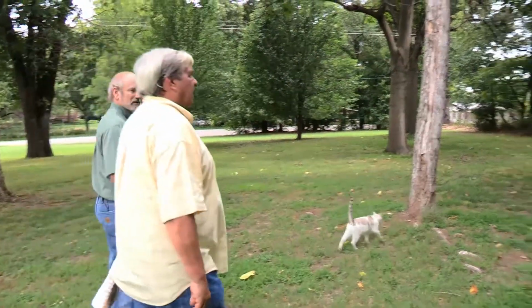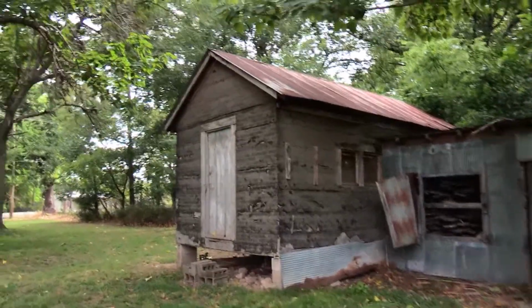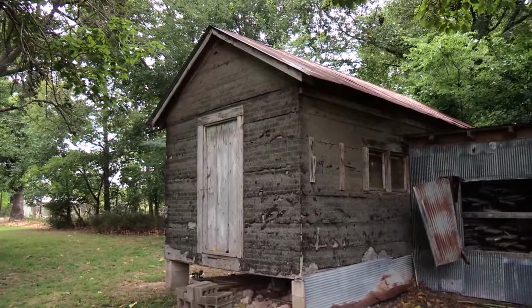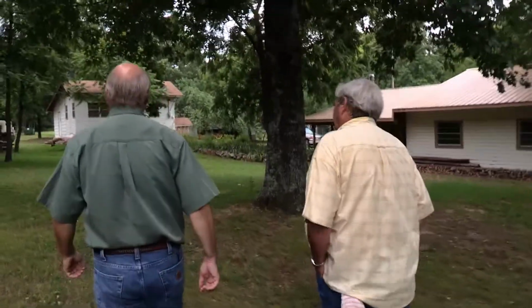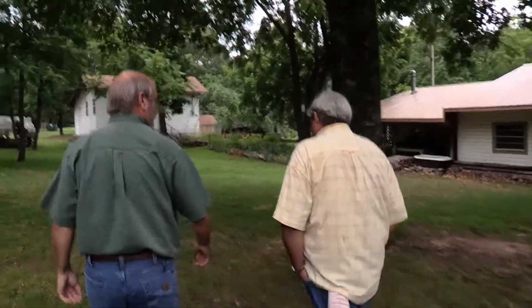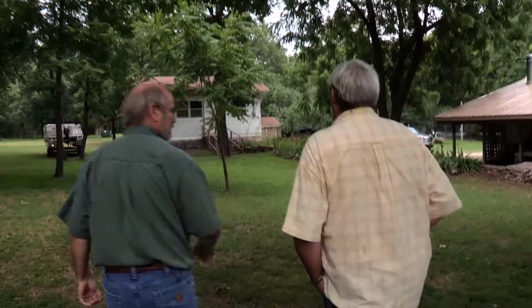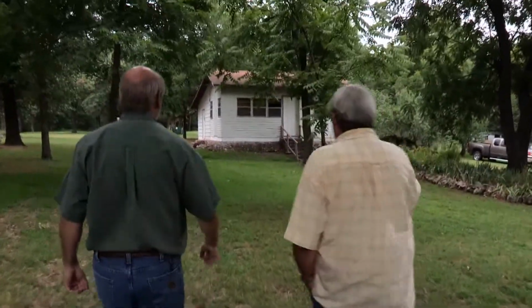This is an old building. What is it? That was the original workshop that Dad used when we moved here in 1948. And you still have it. We still have it. How long has the family lived on this property? Since 48, that'd be 64 years, I guess. Wow. And did you say your dad's buried around here? Yes, there's a family lot out on the south side of the place.